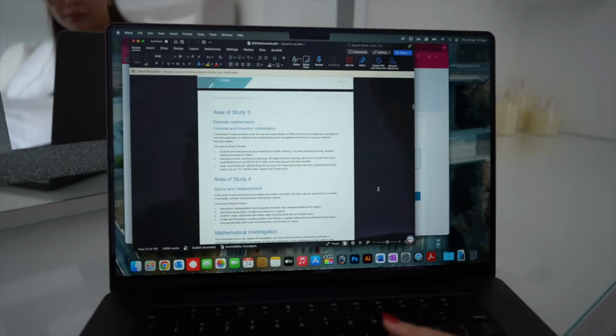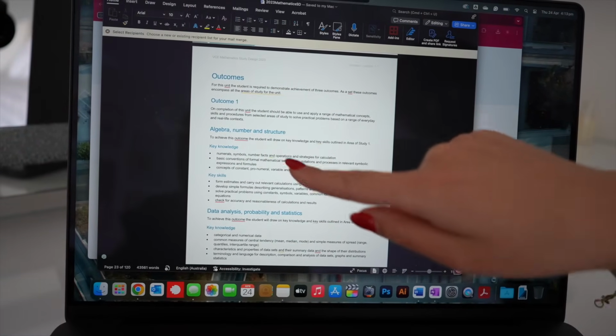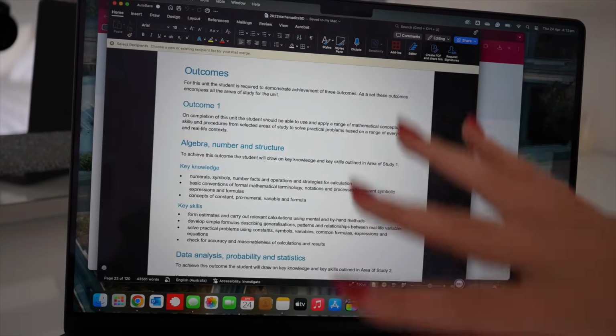And this is really helpful because normally it has all the information you need and all the key concepts that you will be covering on your exam. So for example, I just found this on the VCE website, which is what we have in Victoria, and I found this for maths. It has the area of study, and then it has all the outcomes and all the key skills and knowledge that you need to know in this particular topic.